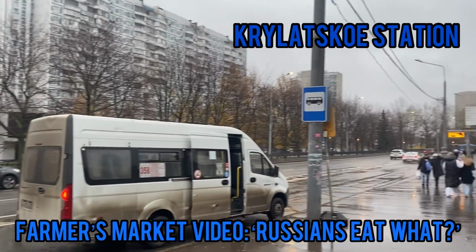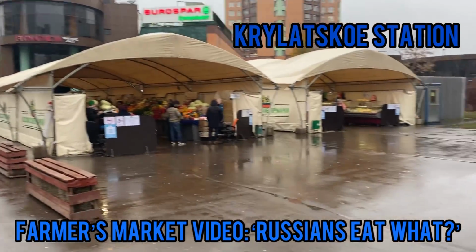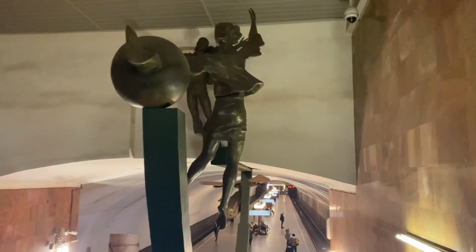So, are you scared or bored or excited with Moscow yet? This station is actually under construction. So it doesn't look like anything but a bathroom.